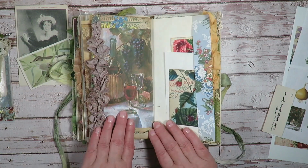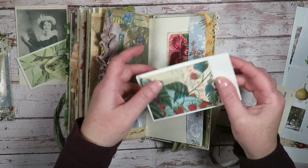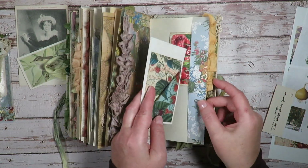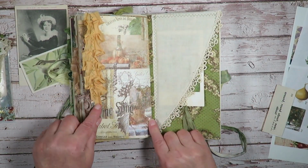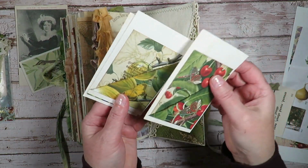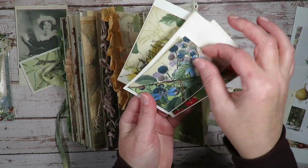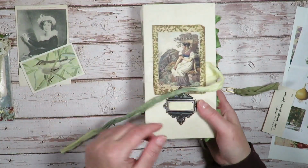I think the ruffle goes so nicely. In this tuck is another journaling card with cherries, and then another of the 3x5 floating pockets. And this goes perfectly with this. And in the back here, I just included the rest of those pockets and cards. So pretty. So that is the journal.